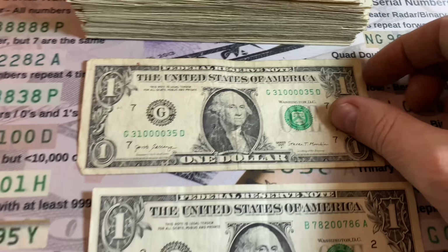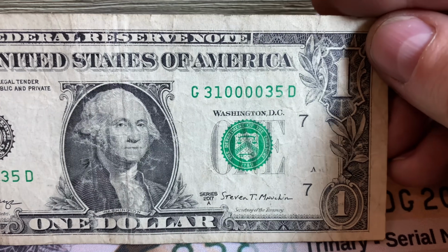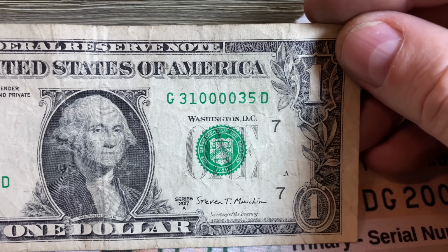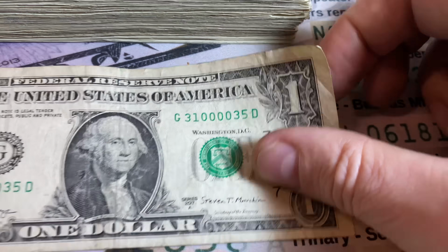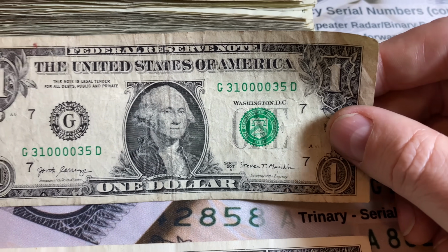Couple of close calls, very much the same type of close call, almost bookends. Had this 31 ended in 31, would have been cool. Had it ended in 13, it would have been a fancy radar because then it'd be 3100 and then 3100 the other way as well. It looks kind of cool because of all the zeros in the middle, but not cool enough.